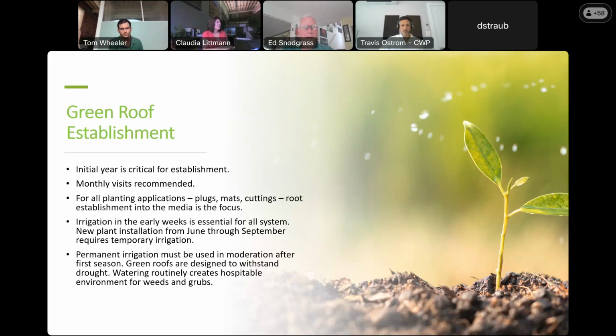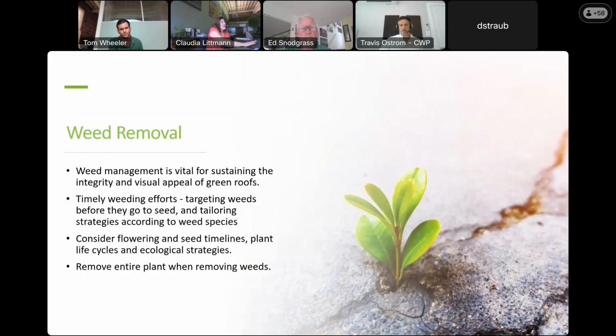So we prefer that they are not run for the extensive roofs. And now we're going to get into just what routine maintenance is. Tom, our operations and horticulture manager, will take over and talk about the actual work we do up there on the green roofs.